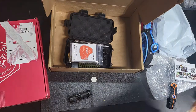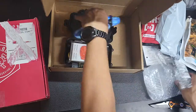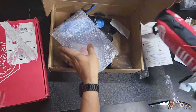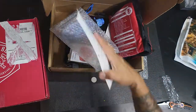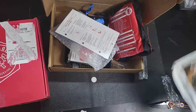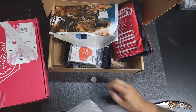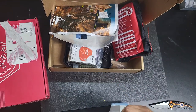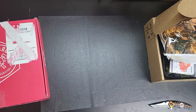All right, so that's that. This is what comes in this kit, and some survival knowledge. Knowledge is key. You never can have too much knowledge. Love it. Good stuff. All right, let's go to the next one.